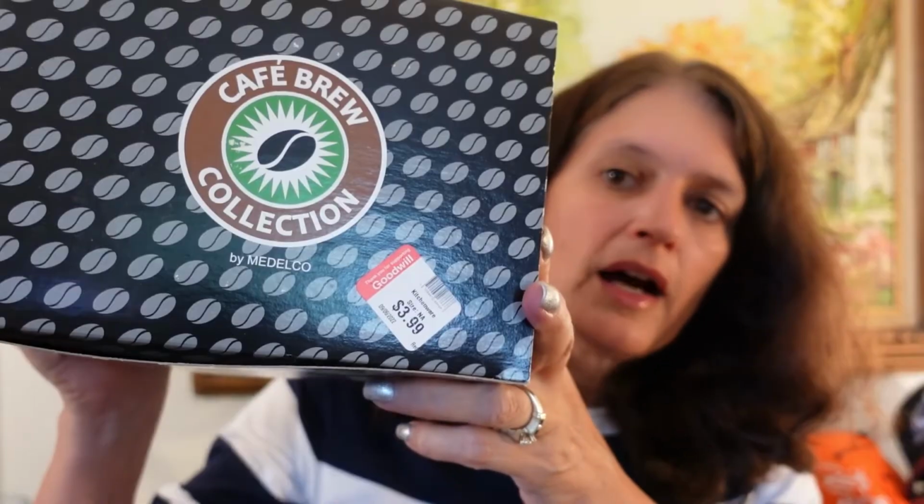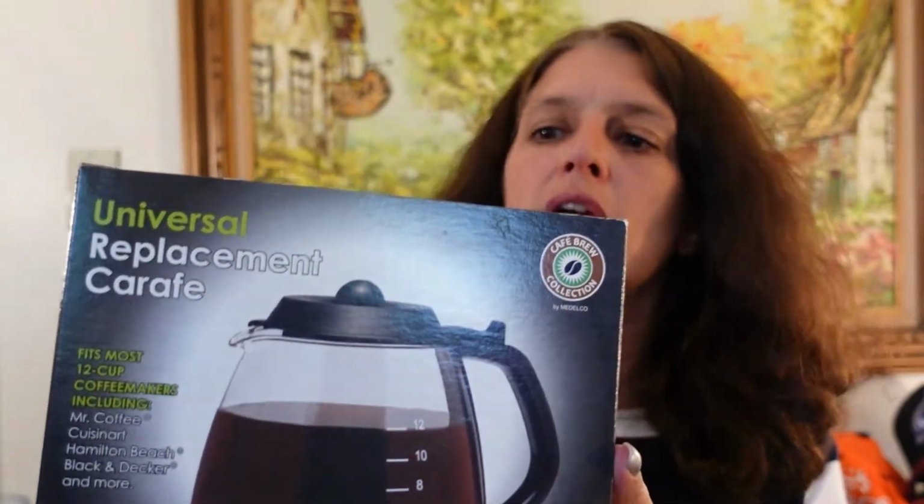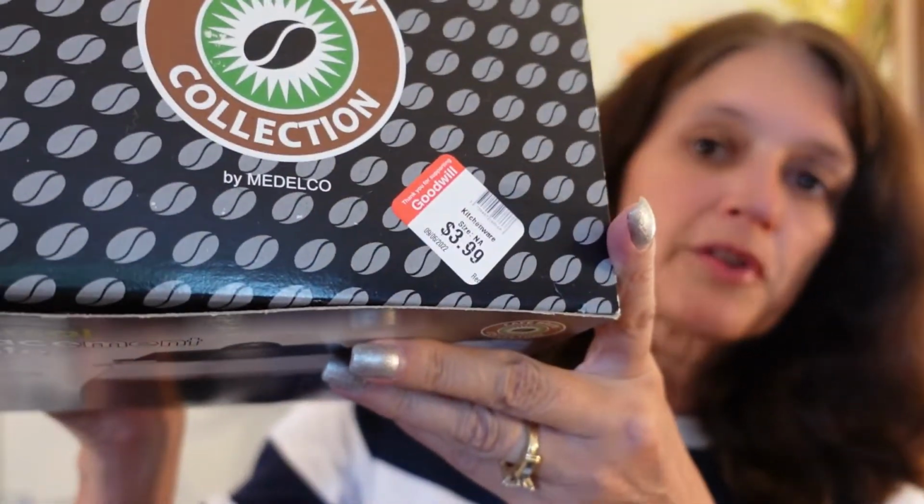And then I saw these. I've been picking up coffee carafes. I usually try to get a brand name like Cuisinart or something like that. This one, I picked it up because it says Universal. And I thought, that's interesting. I didn't know there was such a thing. I thought they had to be by the brand for your particular coffee maker. This one was $3.99, half price, so that's $1.50.